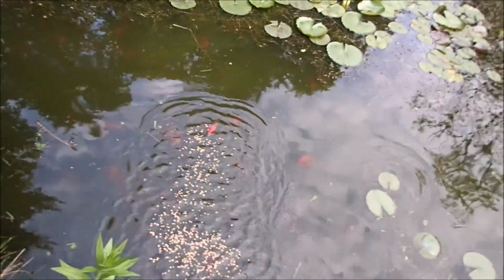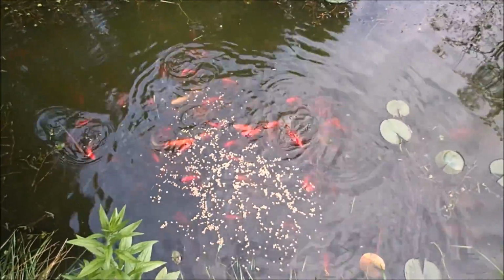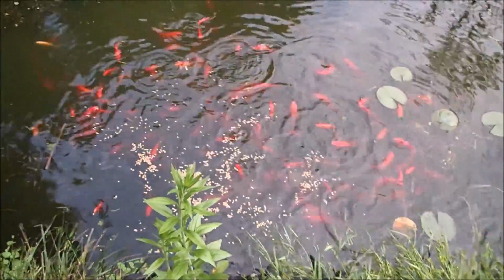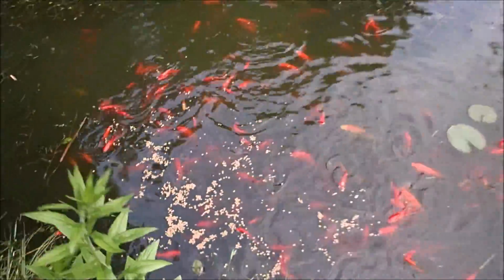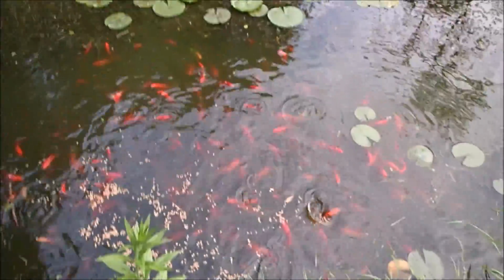I'll go ahead and feed them for you. Give them a little food. There's probably a couple hundred in here, so I really should let the snakes be. But I don't like snakes very much when I'm down here working on the pond. So I want to get rid of them, or at least give them a little ride to another location.